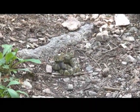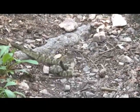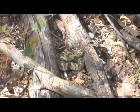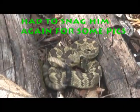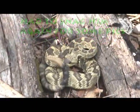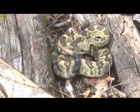I'm gonna tell you, that's one pretty snake. There he goes again. A black-tailed rattlesnake right there, buddy. Boy, is that pretty. Get him to rattle for you guys a little bit. He's just been really good to us all.